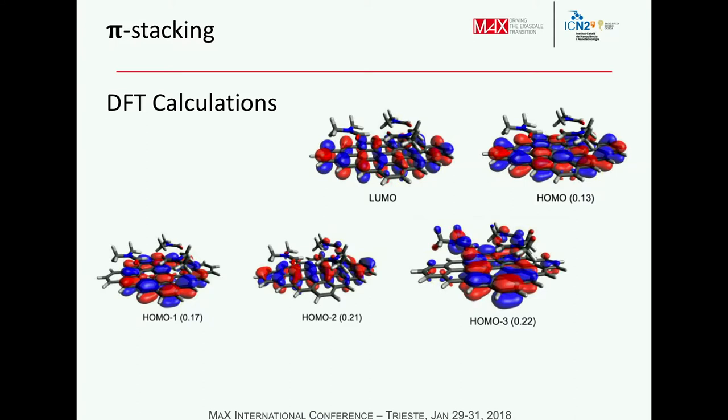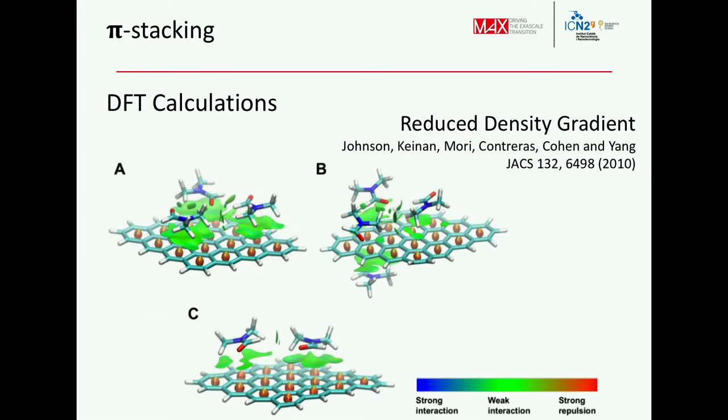Okay, so we wanted to see what is the reason for this layering. And we were looking now at electronic structure calculation with DFT. We see that there is very little interaction between the molecules and graphene. These are the frontier orbitals. It's essentially graphene. You have to go quite deep in the valence band to see some orbitals due to the molecule, and there is a quite clear pi stacking. So the pi orbitals of the molecule interact with the pi orbitals of graphene. But it's a very weak bonding.